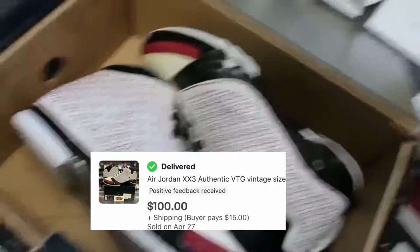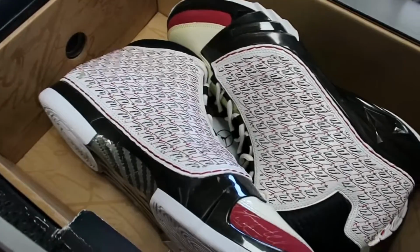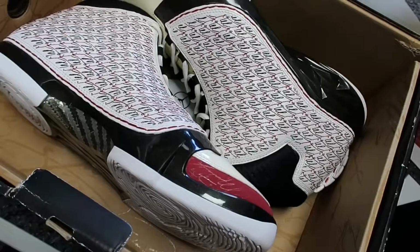Anyway, this pair sold for a little over $100 shipped. A lot of yellowing on these, but still a nice pair. And that's what's last of the day on What's Shipping.